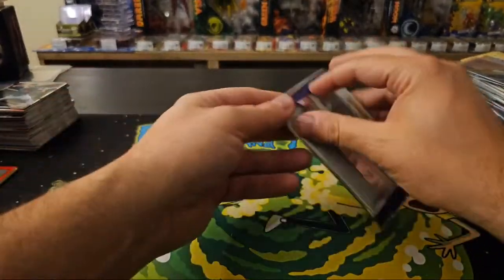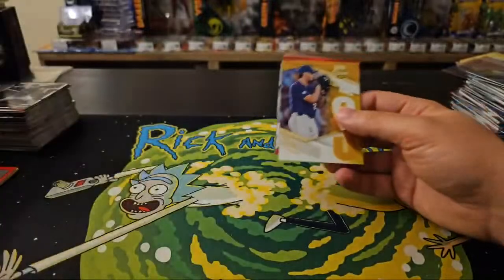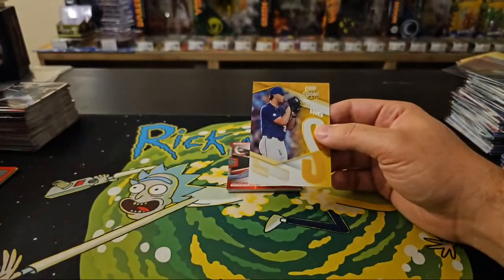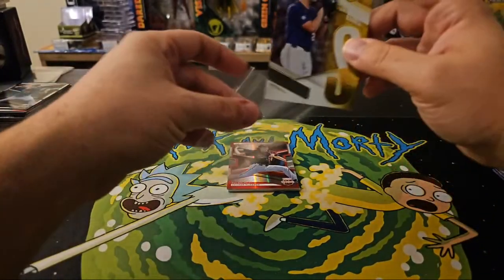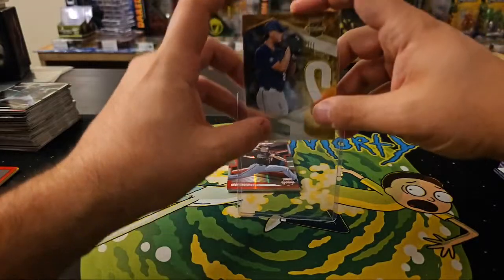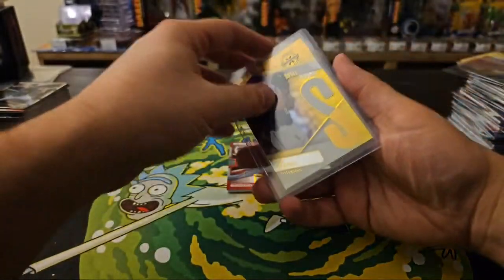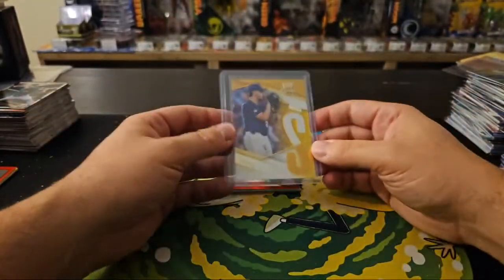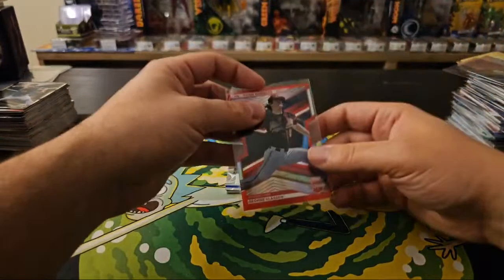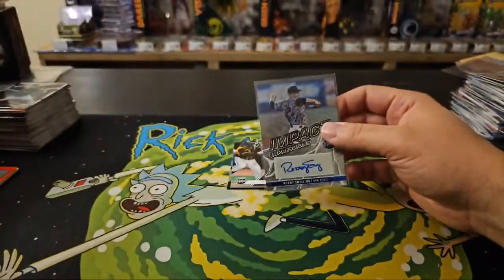And final pack here tonight, guys, of Elite. Skeens out of 10. Nice little low numbered here, one for the Pirates. Paul Skeens to 10, Spellbound. Pretty cool looking card. One's to 10. George Klassen, 200 Phillies. Robbie Snelling, Padres autograph.